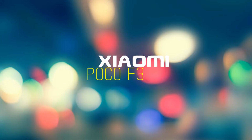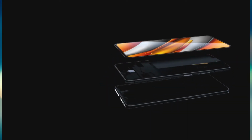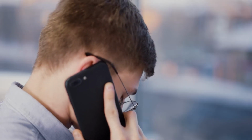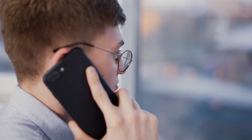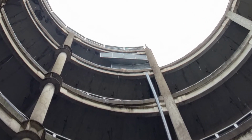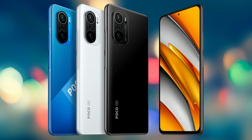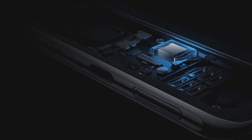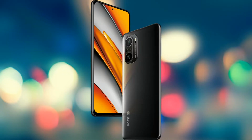Xiaomi Poco F3. Specifications: 114 hours endurance rating, that is 23 hours 40 minutes calls, 15 hours 58 minutes web, 19 hours 02 minutes video, 4520 mAh battery, 33W charging, 120Hz OLED screen, HDR10 Plus, Snapdragon 888 chip, versatile camera setup, IP53 rated.